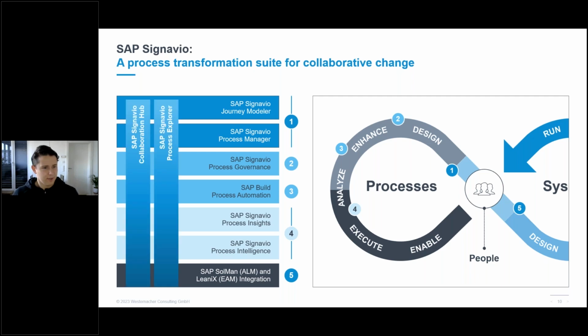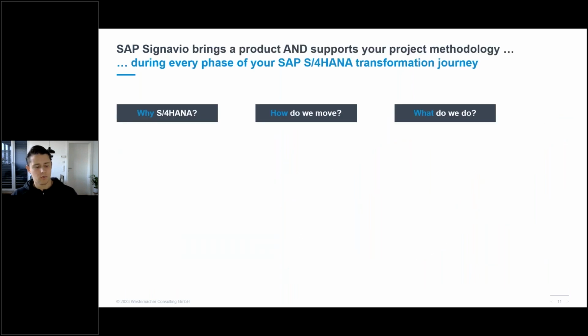And ultimately, you see it now here on the left, it's about collaborating with your people within your company, as people are, at least from my personal point of view, the very core of your transformation. It's nice to have the structure. It's nice, as I already mentioned, to have this structured approach with the strategy, but ultimately it's your people. And Signavio offers this collaboration hub where everyone is on the same page. It's like a social network for processes where everyone can like, comment, and share processes. So how does it look like in reality?